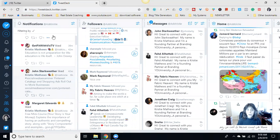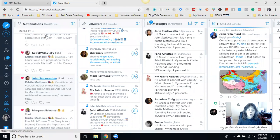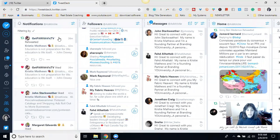Okay, so let's go ahead and I'm going to show you how I use TweetDeck. First of all, I like to go through all of my notifications first. And I have this system that I've worked out to where some columns I work from top to bottom and other columns I work from bottom to top. Okay, so let me go ahead and show you here. Now, anything that has been clicked on, like right here, Get Fit with Vic TV has retweeted one of my tweets. So I'm going to show you how I reward people for retweeting my tweets.